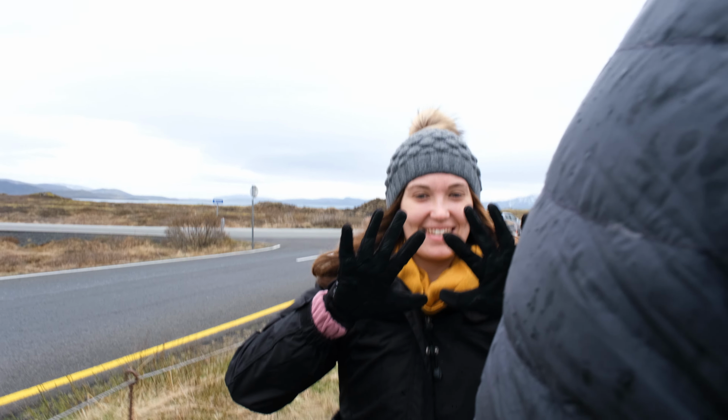Okay, so we've made it to our first stop of this trip. Drive was pretty nice, took about 40 minutes. Really quiet on the roads, which meant we made good time. We've got here, it's a little bit rainy, it's a little bit cloudy, but that's not going to stop us enjoying our first stop. Laurie's got all her layers on. About 10 layers.